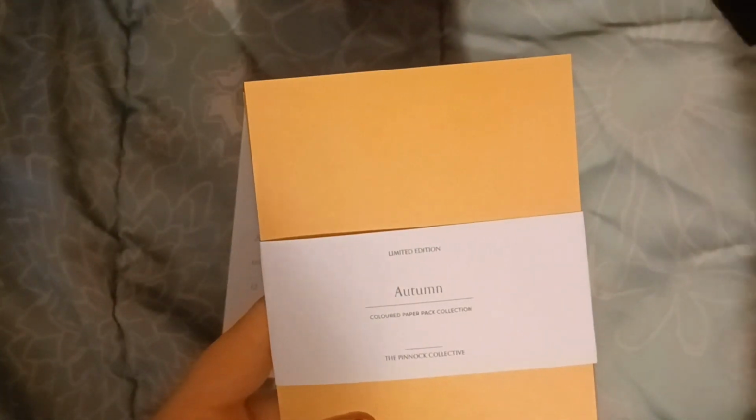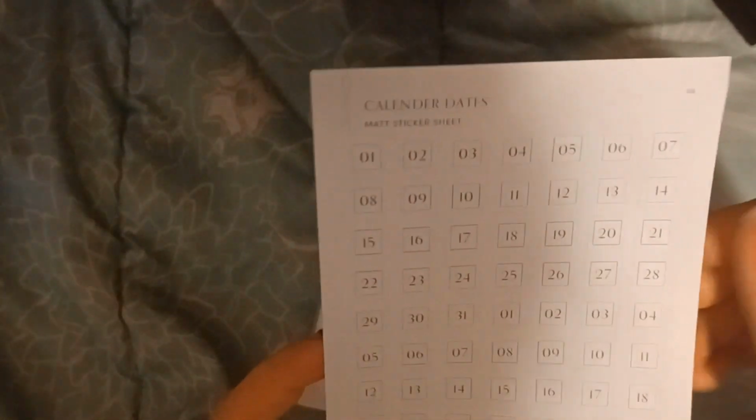we have some autumn colored paper. So, some nice paper for scrapbooking or just making little notes to yourself. And we have some calendar dates as well. Probably to help with the, words. I can't think of words. A planner. Probably to help you with making a planner if you don't have a pre-printed one. And then we have a sticker pack. Some nice sparkly stickers with stars in them. And they look Christmas themed. So I'll try to rip this open and take a look.